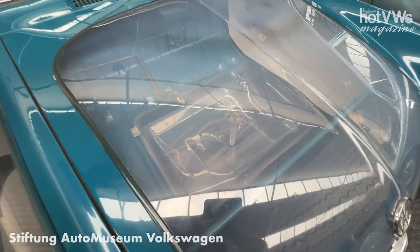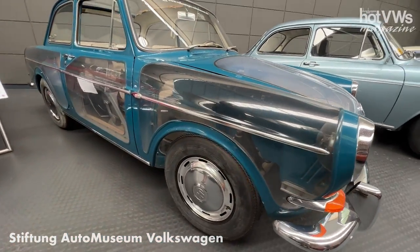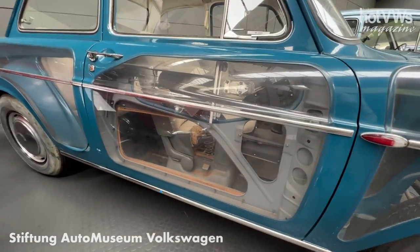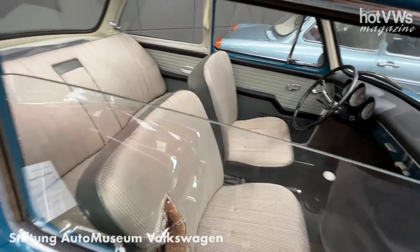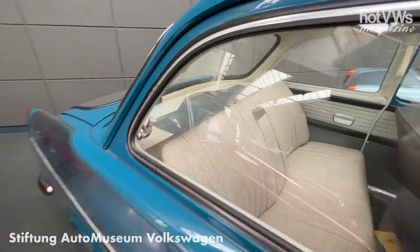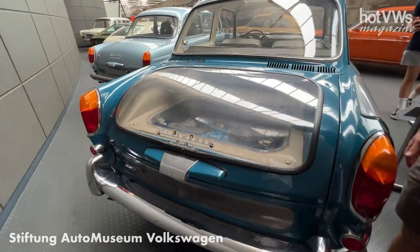Look at the gas tank. It's awesome how you can actually see. Look at the side of it. Just seeing the whole skeleton works, if you will, of this vehicle is amazing. How fun would it be to actually drive something like this from the rooftop all the way to the back? It's just unbelievable how they did this.